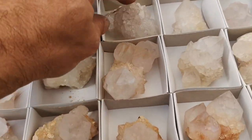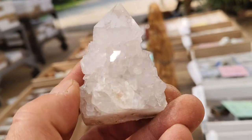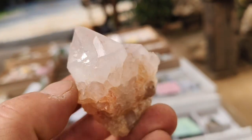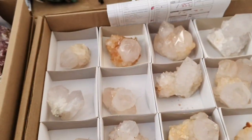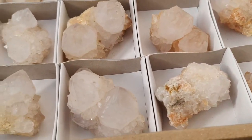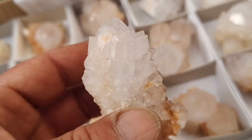There we go. This one, this is beautiful. This flat's going to set you back $62. Do a little sweepy sweep. How's this? A little cone of quartz.